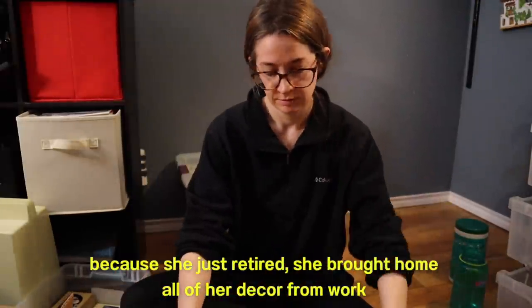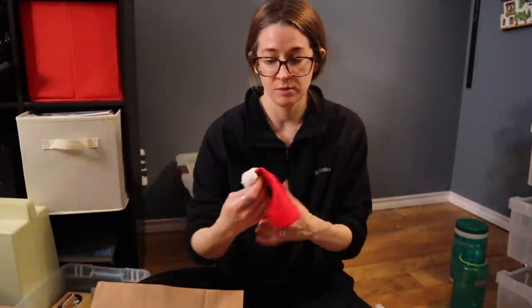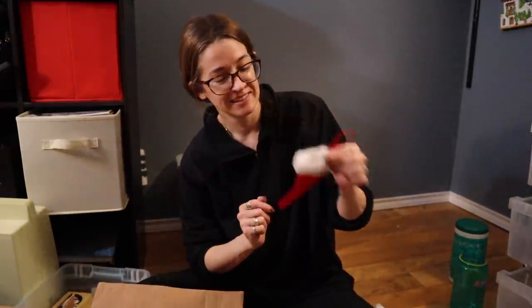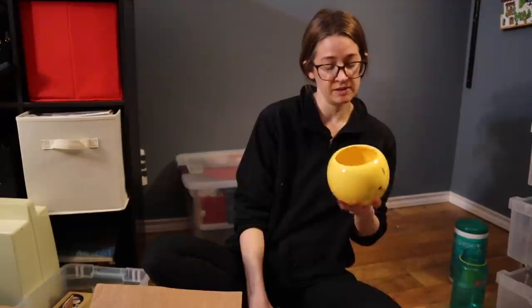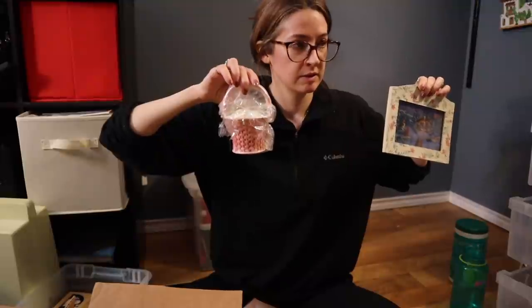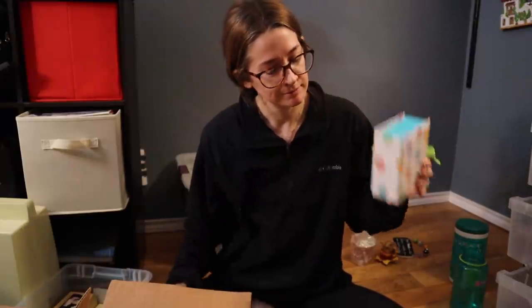That can go. I get sparkles everywhere. It's too small. What about your tiny stocking? No, it doesn't. Go, go. This is fun. That I like to keep. Keep. Empty box. Go.